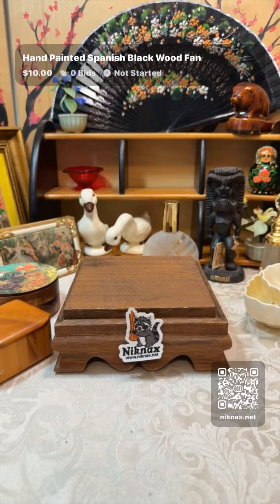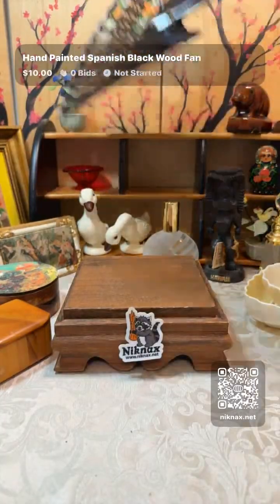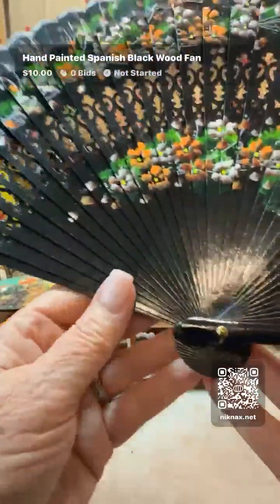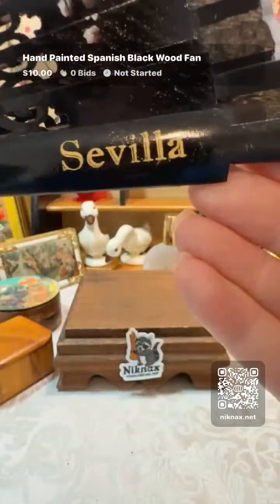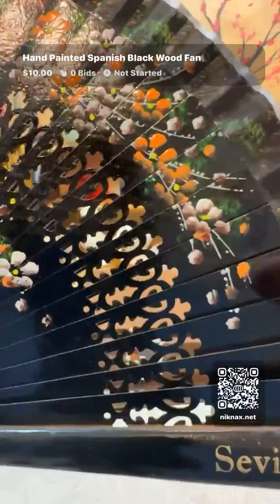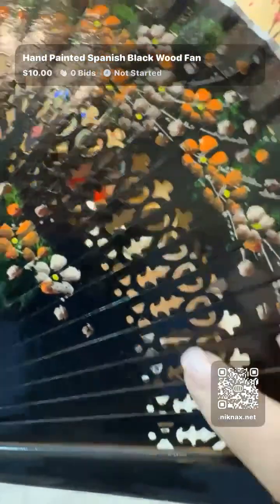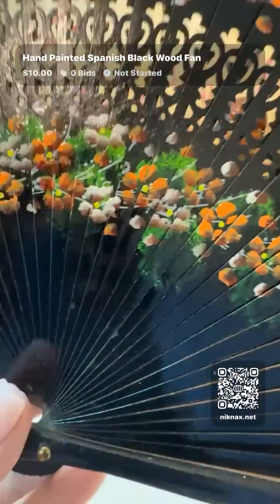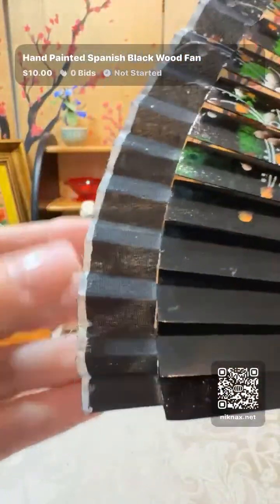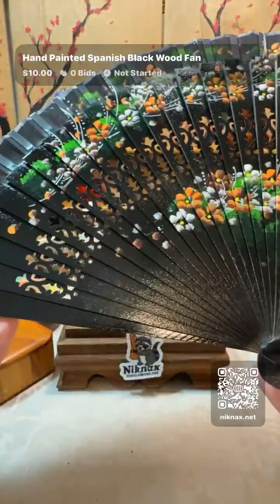And then I couldn't pass this up. I don't think it's vintage. I mean, it could be, but it doesn't look like it to me, but it is all hand painted. It says Sevilla, which is probably from Spain. But look at these, they're wood. These are little wood panels with the little cutouts in them, all hand painted. It's just so dainty. Then it has the fabric at the top. Both sides are painted, which is nice, so it doesn't matter.